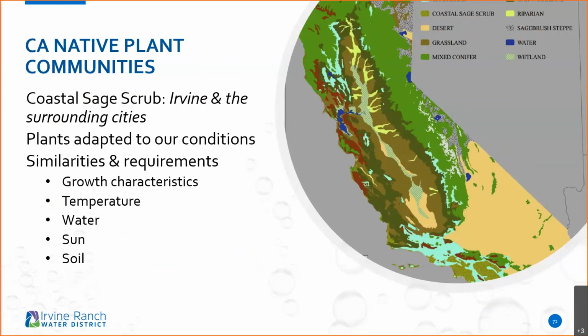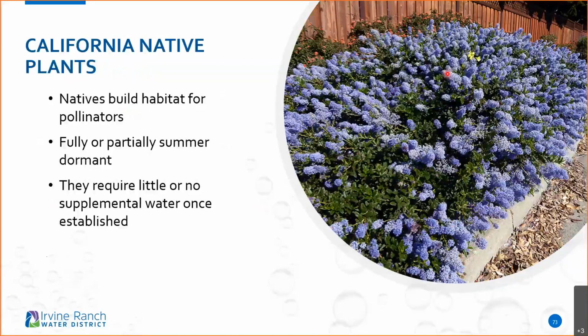Let me go back here. So here we have ceanothus. What a beautiful California lilac. This is a low horizontal growing ceanothus. But the benefit of native plants is not only are we building habitat for pollinators, but look at this part: fully or partially summer dormant. And they require little or no water once established.